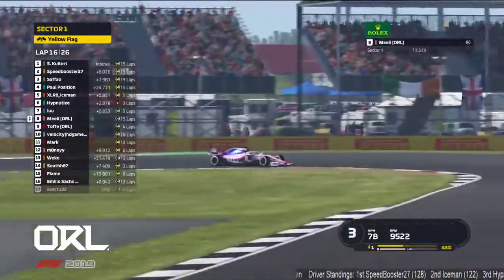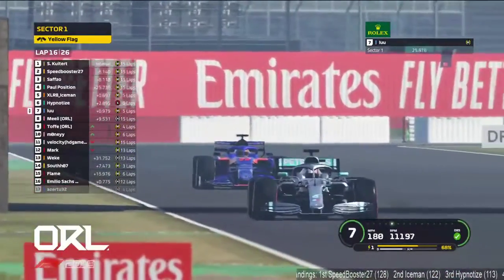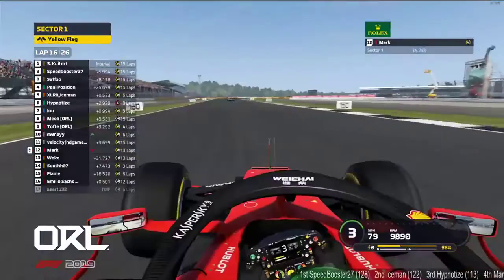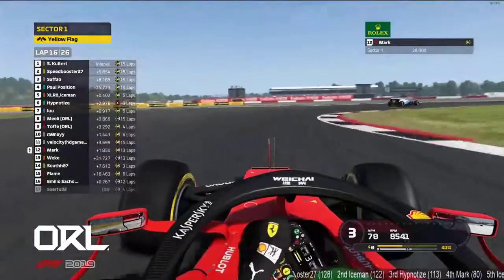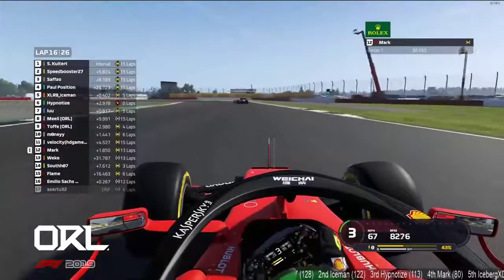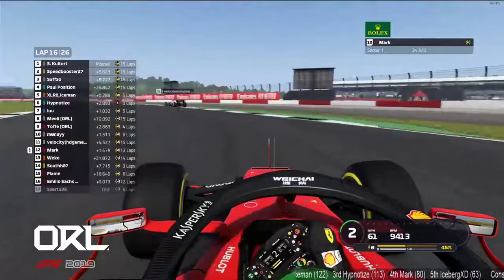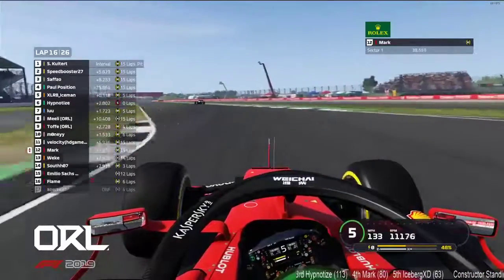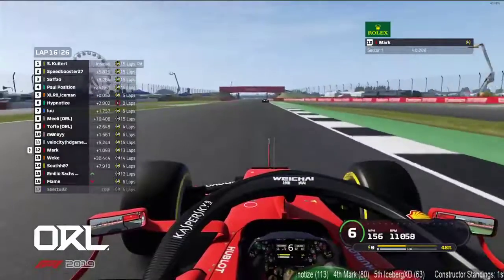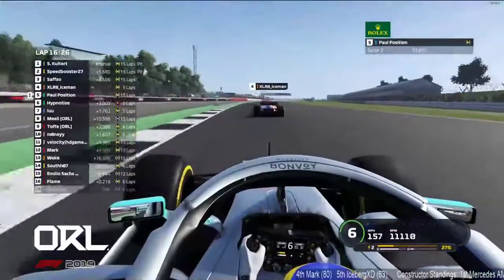I don't quite know how he's done that. There might have been contact between him and Mark. Actually, Mark has dropped down the order. So Mark and Velocity coming together, and that's the second time we've seen Velocity make contact with a driver. I don't want to point a finger, but I would assume it's Velocity's fault.